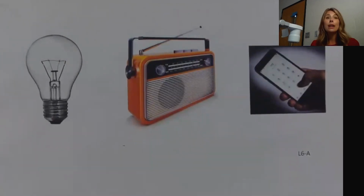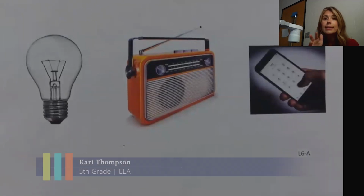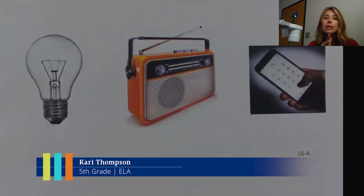Let's dig into our reading today to find out what all this talk about electricity really means. Now, as I read, I want you to listen closely to the information that makes you realize how different our lives are from those that lived before electricity. You should have a text at home to follow along.